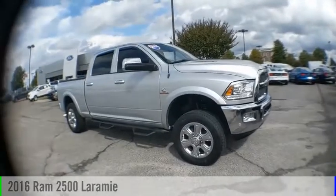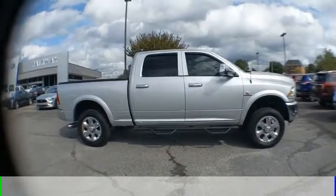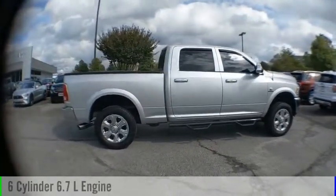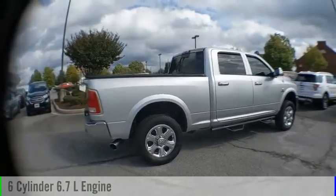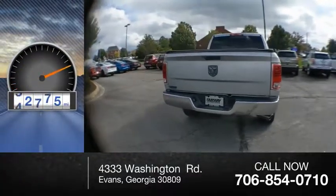We are pleased to show you the 2016 2500. This vehicle is powered by a four-wheel drive, six-cylinder, 6.7-liter engine, and comes with an automatic transmission. This vehicle has less than 65,000 miles.